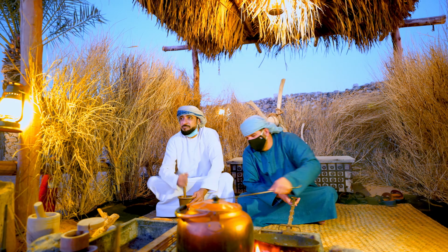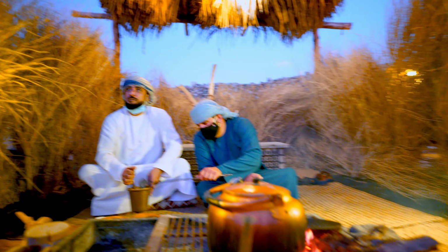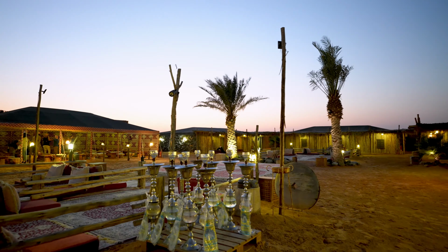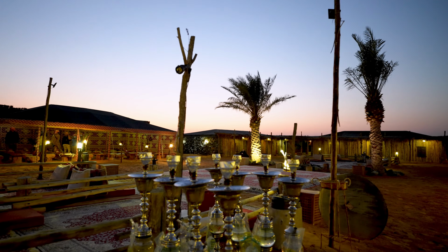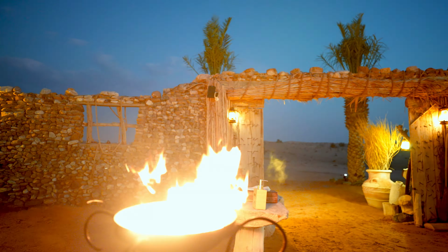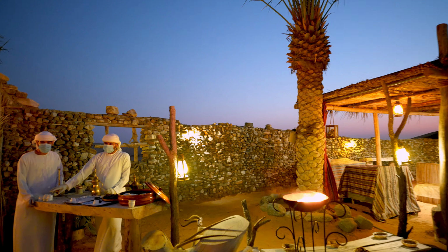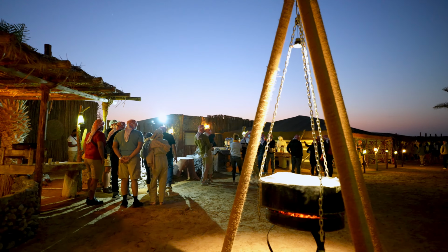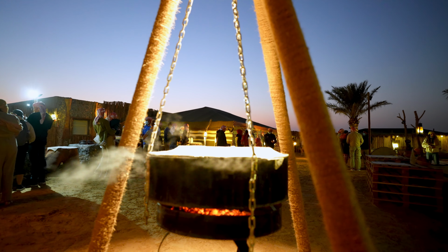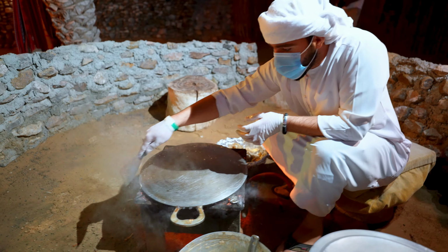Here they're showing us how they roasted coffee beans. This camp is beautiful, and it's set back away from everything. This experience is as authentic as possible. The food, the entertainment, it's much like the desert nomadic Arabs and how they survived in the desert.